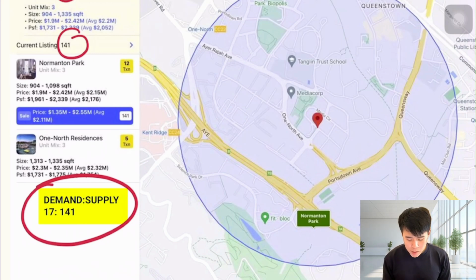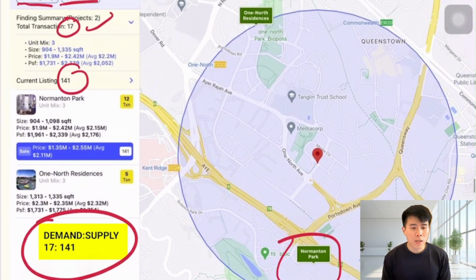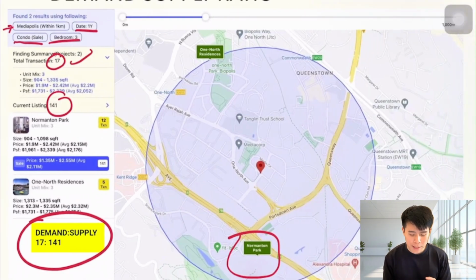But then again, Normanton Park is right across the expressway, which is over towards the Cambridge side. But just based off this initial assessment of the demand and supply for the 3-bedders, we are looking to have a lot of units still to be cleared within 1 km of this Mediapolis area itself.